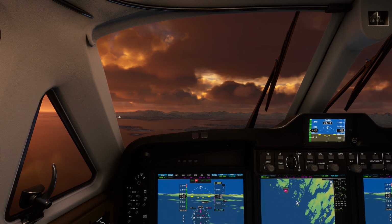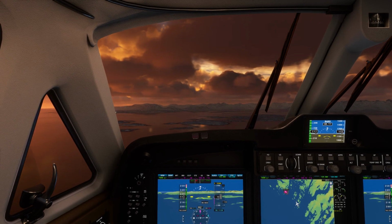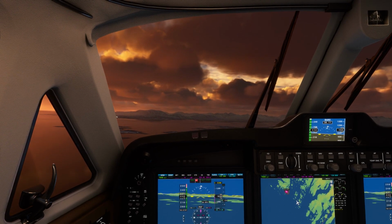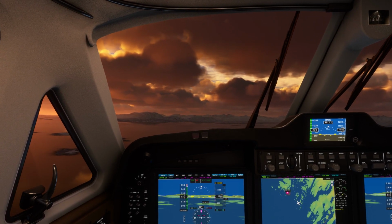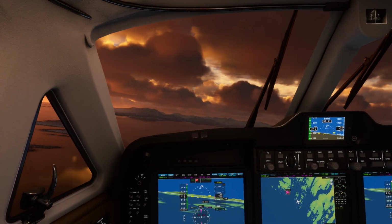The town of Maniitsoq is located, you can see the runway off to the left there, the runway lights are lit, and the town is located to the right. If it was a little darker, you'd see the lights would all be lit in the town, but it's still a little light out. Oop, a little bit of turbulence here.